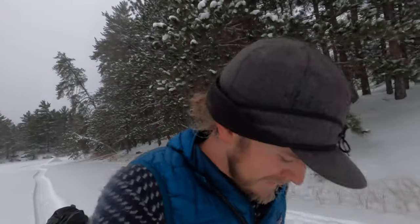This is what living in Ely is all about. Being able to do a day trip into the Boundary Waters to sight fish brook trout on a remote lake. Probably only gets visited by, you know, a couple dozen people a year. Really feel privileged to have this in my backyard. It's gonna be awesome. Time to put down the camera and get to work.